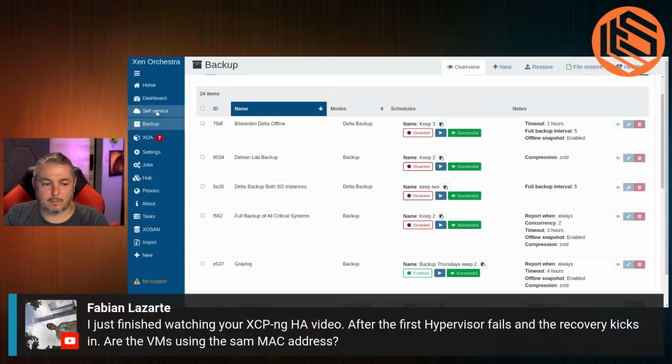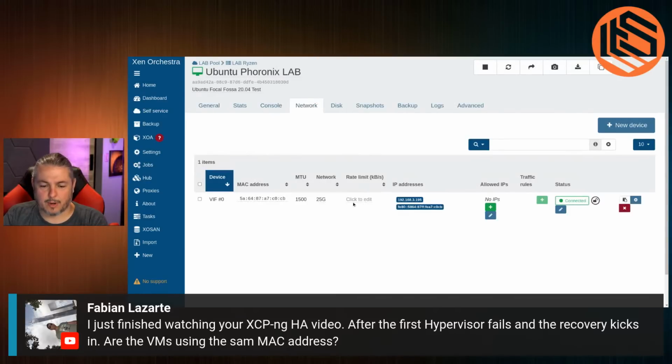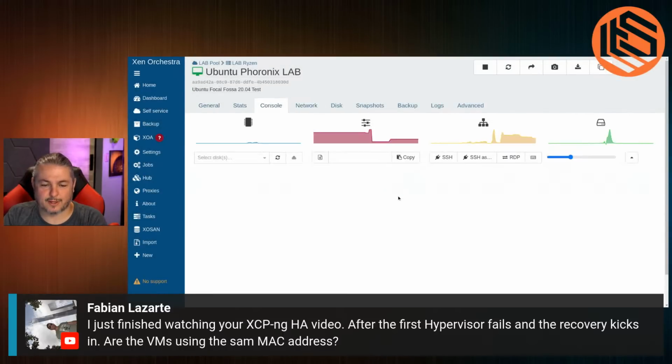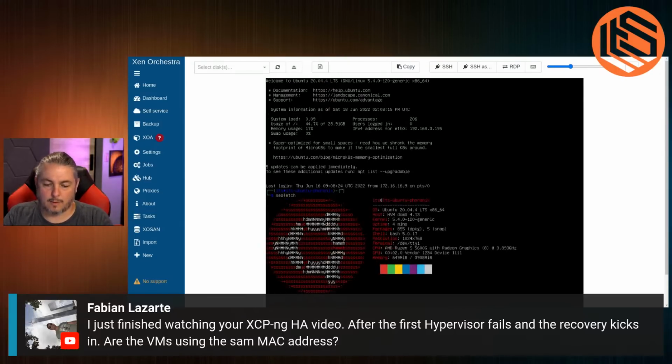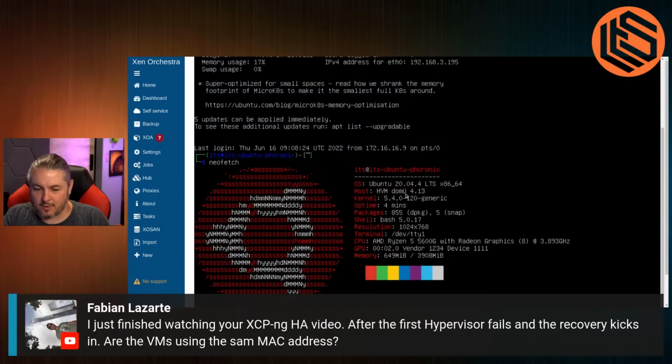So in my example right here, the Phoronix server. So here's the network. It's 192.168.3.195. There's the MAC address, which ends in C0CB. It's running right now. Actually, let's do this. So currently it has that IP address, and we'll scroll down a little bit here. You can see it's on a Ryzen. So here it is, Ubuntu 20.04, AMD Ryzen 5. So it's everything we said.